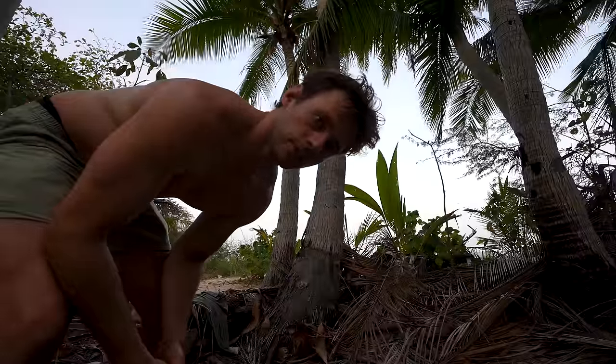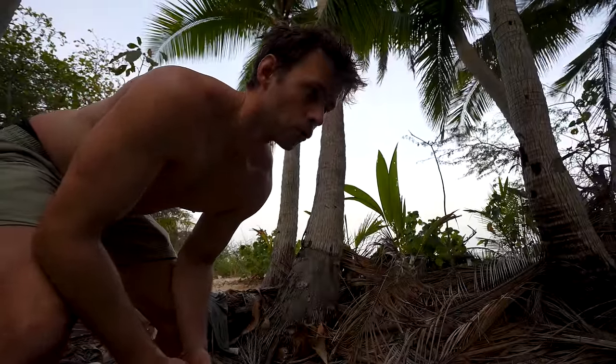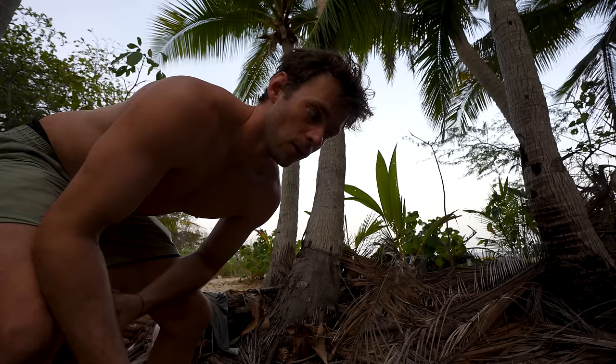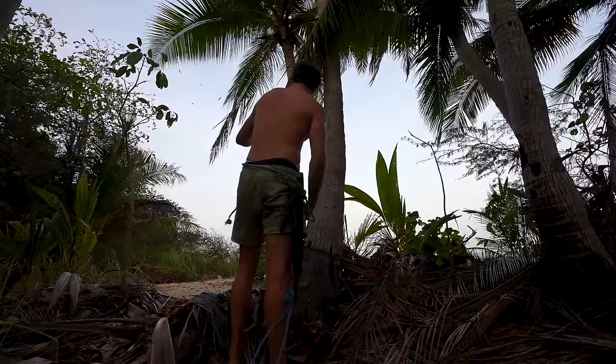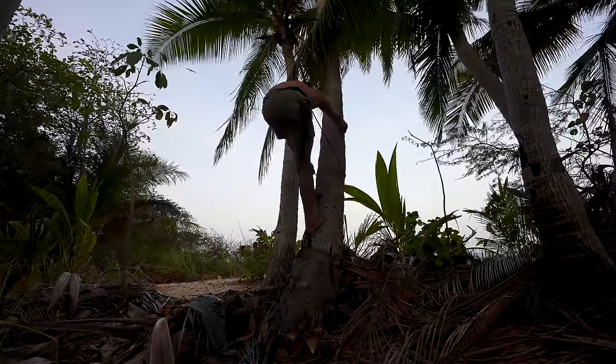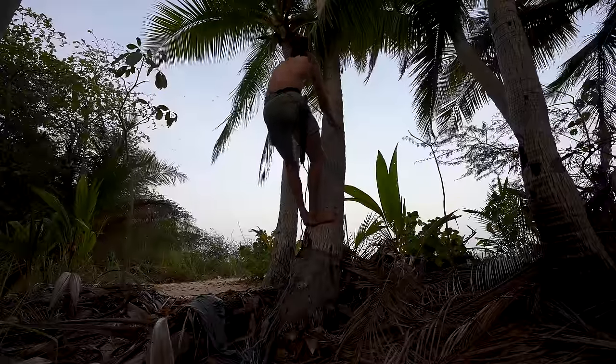The thing is too, in a real survival situation, you could cut down these trees. Though if you were out here for a while, you would just be destroying the only source of water that you have. So these things reproduce coconuts on a consistent basis, so it's better to learn how to harvest them than to destroy them. And besides, they're beautiful too.